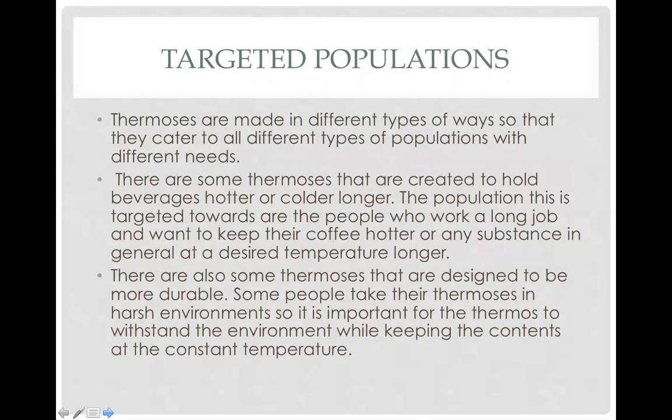The targeted populations. Thermoses are made in different ways so that they cater to all different types of populations with different needs. There are some thermoses that are created to hold beverages hotter or colder longer. The population this is targeted towards are the people who work a long job and want to keep their coffee, or any substance in general, at a desired temperature longer. There are also some thermoses that are designed to be more durable. Some people take their thermoses into harsh environments, so it's important for the thermos to withstand the environment while keeping the contents at a constant temperature.